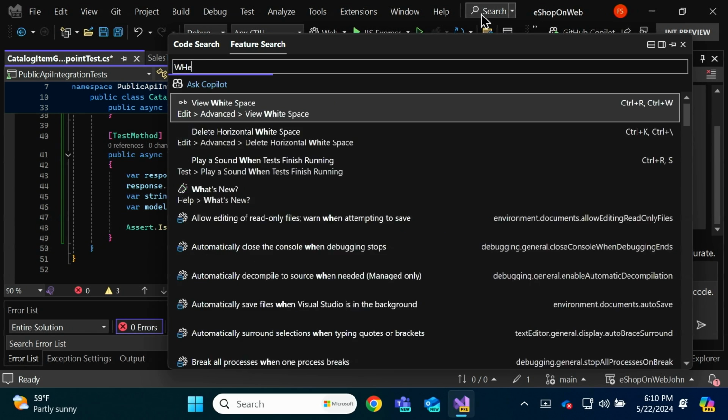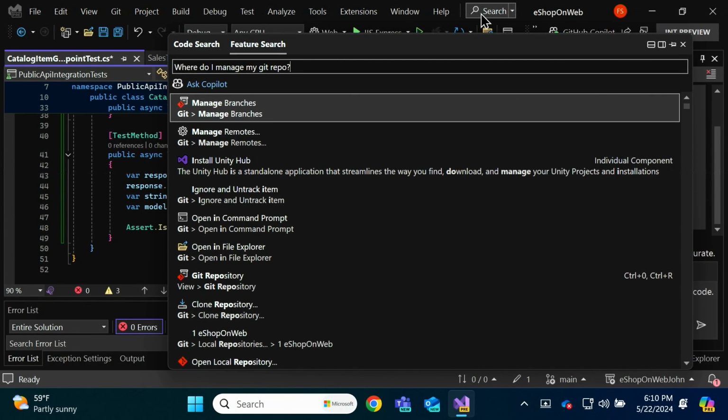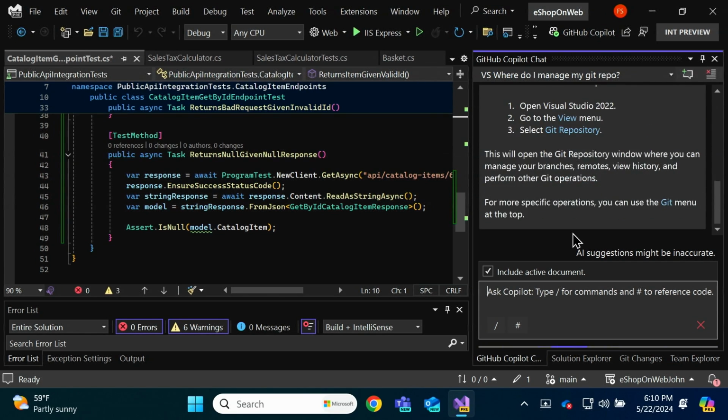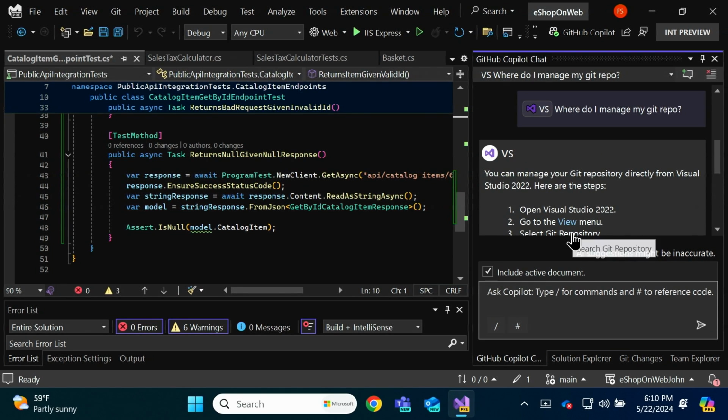So I can say, where do I manage my Git repo? Well, it did a pretty good job over there, but if I could ask Copilot that, it's going to give you the latest and the best place to go do the thing that you intend to do. So you're searching the way I would ask you, hey, what's the best place to go do something? And over here you see Copilot actually asks the VS agent, which is privy to all the features and the latest and greatest in VS, and it can give you the best suggestion over here.